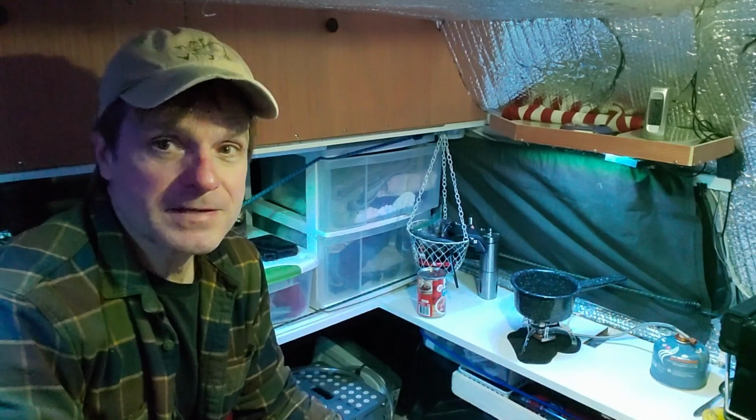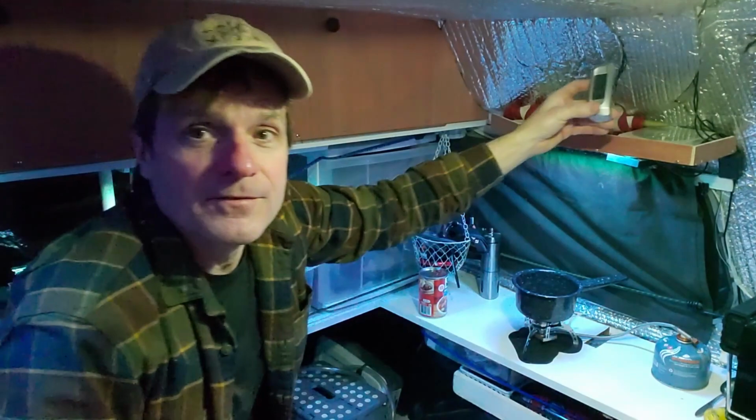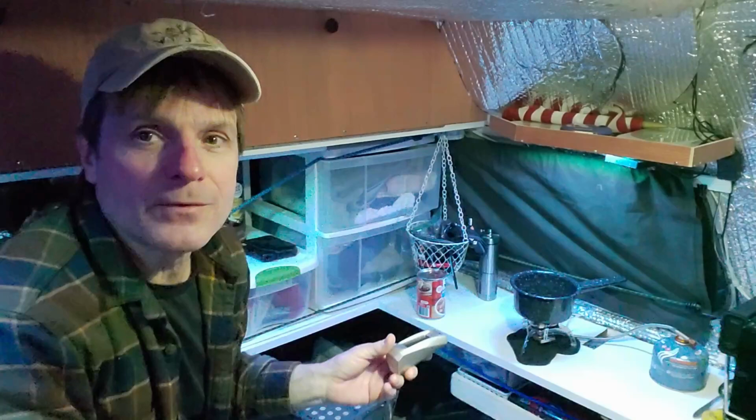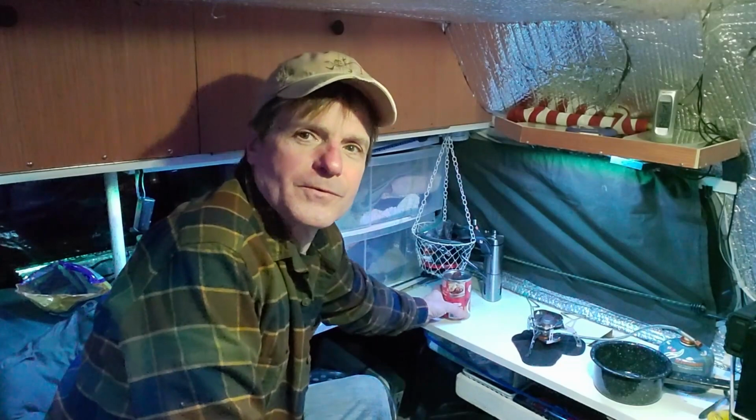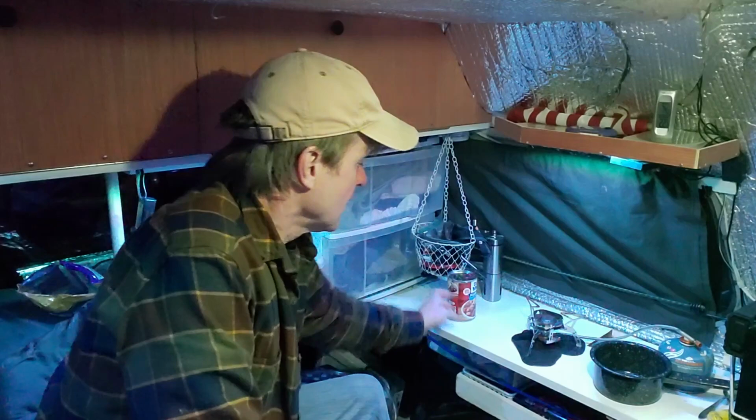And I have very little insulation in this truck. A little bit of carpet, some of this reflective material here and there. And right now it is 74.6 degrees in here. Feels great. We're gonna make tonight's meal really quick and simple and easy. I've got some beef stew I'm going to heat up. I'm gonna use my little backpacking stove that I use when I cook inside the truck shell.